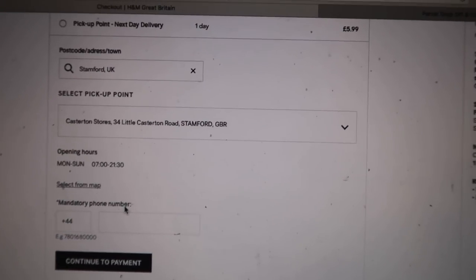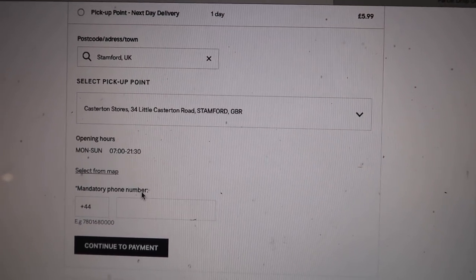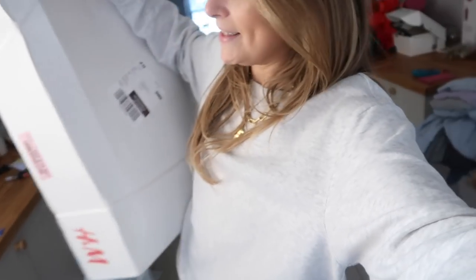So obviously it'll be all my bag details, but I will let you guys know, I'll bring you with me when I come and collect it to show you the process. Hey, so a little update. I just picked up my parcel. Oh, it was just up the road. Oh, I should have done it here.